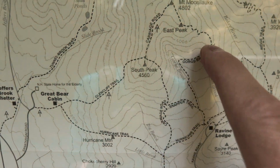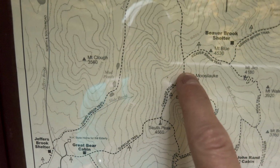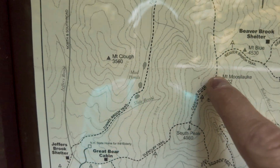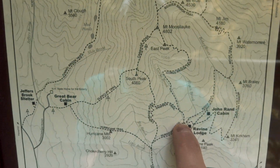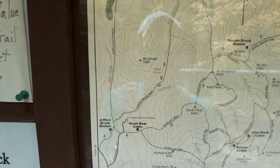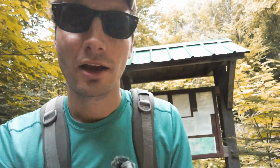the Gorge Brook Trail, go around, hit East Peak, followed by Mount Moose, which is what everyone calls it because we can't pronounce Mount Moosilauke, I think is how it's pronounced. Then go down the carriage road to South Peak, back in a loop trail to the starting point over here. And we're going up about 2,500 feet, which is pretty exciting, and to a peak at Mount Moose of 4,820 feet, 4,802 feet actually.